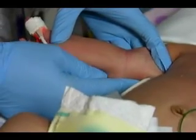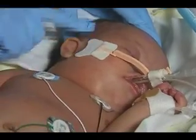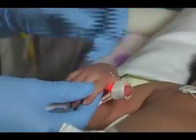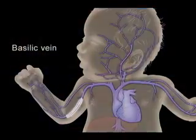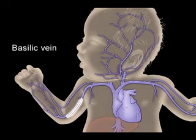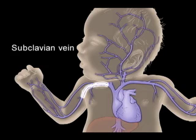Commonly used insertion sites are the arms, legs, and scalp. The veins of the hands and feet are other possible sites for neonatal PICCs. The basilic vein is larger and less tortuous than the cephalic vein. The right basilic vein is preferred over the left because of the more direct route to central circulation. The axillary vein is large and provides a direct route to the subclavian vein. Be careful to avoid cannulation of the axillary artery.